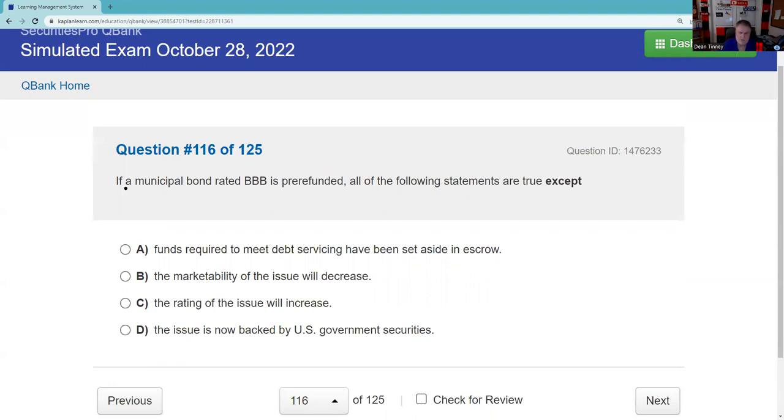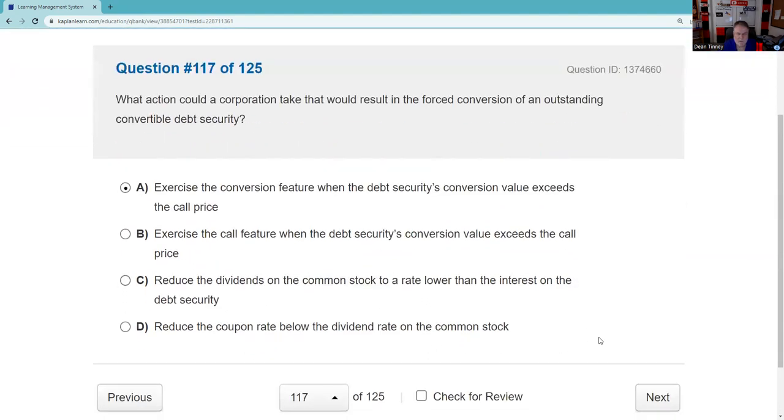So B is not true. The rating will increase. Yeah, it goes to triple A. It's now backed by those state and local government securities, SLGS, that are U.S. government securities. Yeah, that's true. So B. What action could a corporation take that would result in the forced conversion of an outstanding stock, convertible?